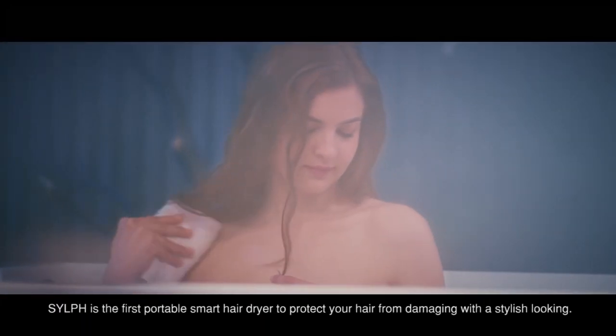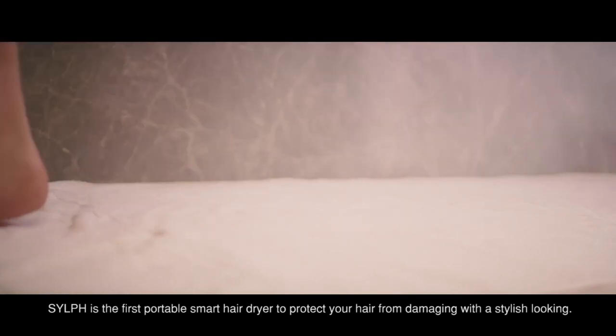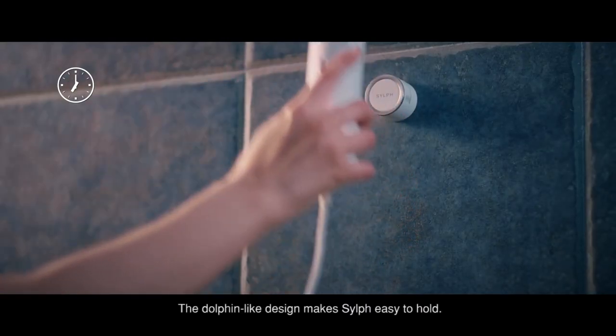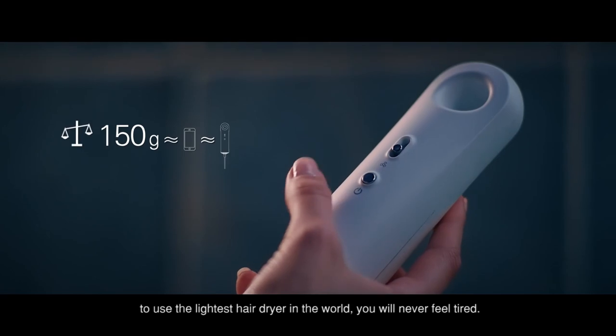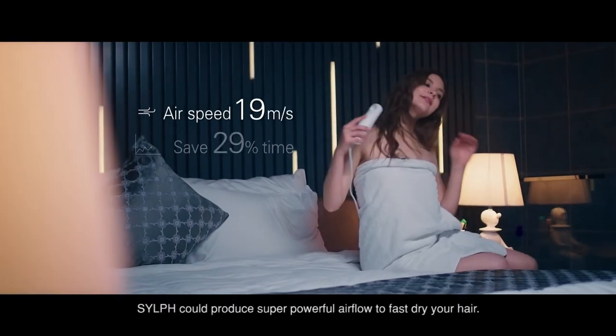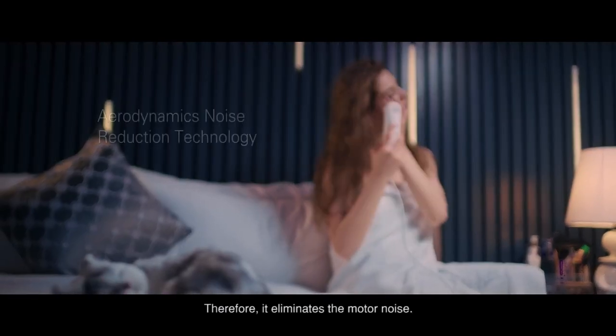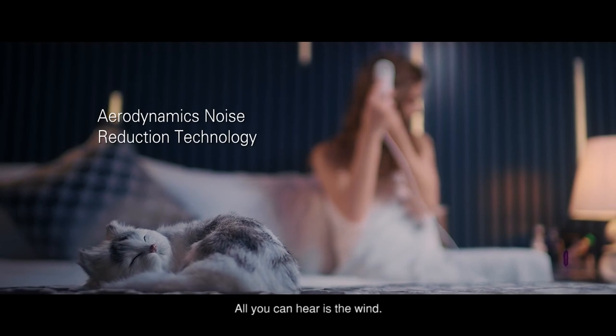SYLPH is the first portable smart hair dryer to protect your hair from damage with a stylish look. The dolphin-like design makes SYLPH easy to hold. Using the lightest hair dryer in the world, you will never feel tired. SYLPH could produce super powerful airflow to fast dry your hair. Therefore, it eliminates the motor noise. All you can hear is the wind.